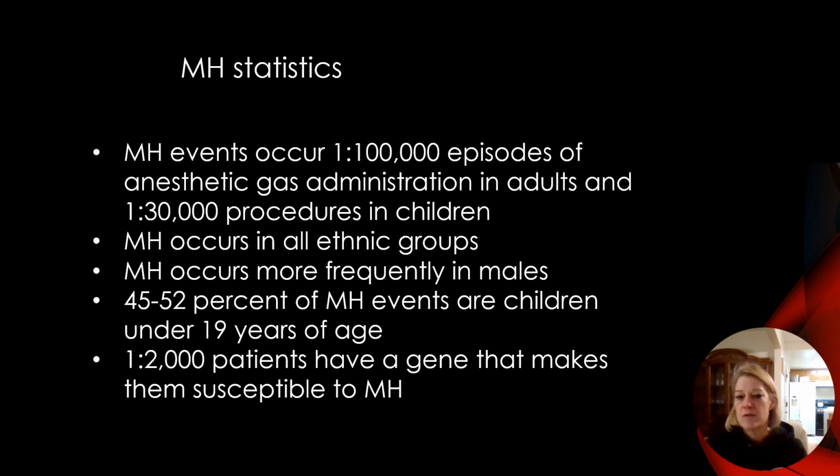According to MHAUS, the Malignant Hyperthermia Association of the United States, MH was first described by physicians in 1960 in Australia. MH occurs twice as often in males as it does in females. 45 to 52% of MH events are in children under the age of 19.